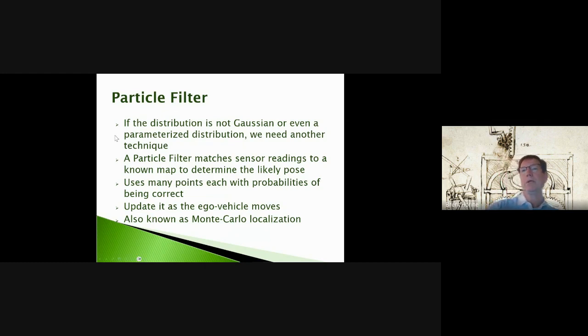So why would we wanna do this? Well, if the distribution is not Gaussian, or even a parameterized distribution. What do I mean by that? Well, a Gaussian is parameterized by its mean and variance, right? So we know that that equation or that distribution, called the normal or Gaussian distribution, is described by this coefficient times an exponential with mean over variance and some squares in there and that type of thing, right? So we know the form of that equation, but we have lots of different Gaussians depending upon what mean and what variance we have, right? So those are our parameters. You have triangle distributions, you have Poisson distributions, you have exponential distributions, and on and on and on, right?